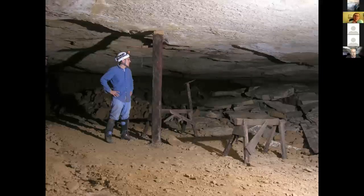There's a story behind him. Anyways, he was killed trying to enlarge and stabilize this passage. So this is the Pike Chapman entrance, and these are remnants. They gave cave tours back here when it was open, and this is remnants of the cave tours. There used to be lanterns hanging off of this post.